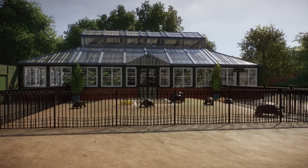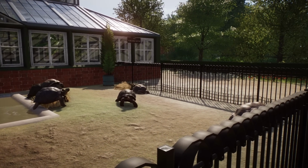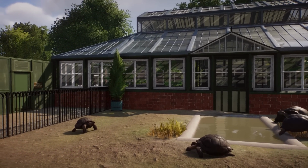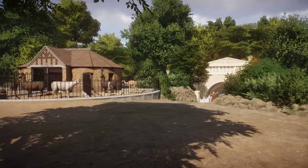Next to the reptile house is the tortoise house. Certainly well stocked with tortoises. And a really cute little building. That's the first part of London Zoo.